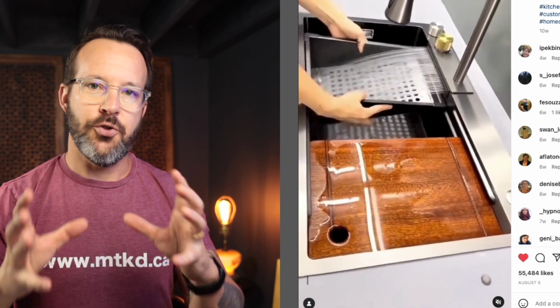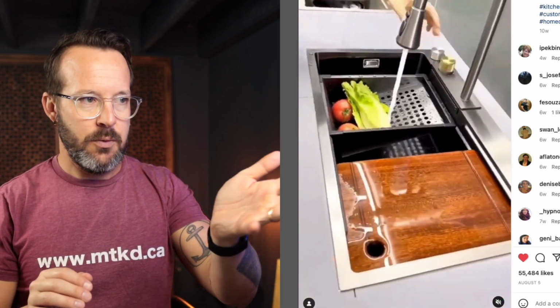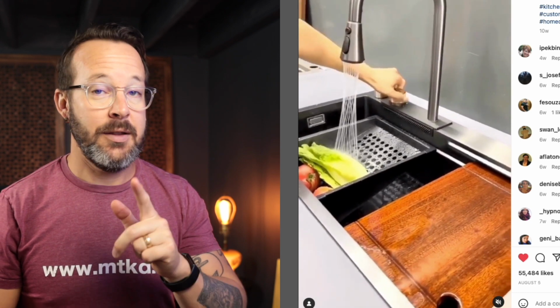Here's what I like about it. The drain is offset. The bottom is slanted. You got this extra faucety, waterfall-y thing. I think that's a very cool feature. So I'm going to go with a wow.